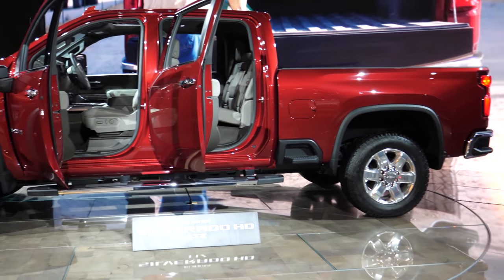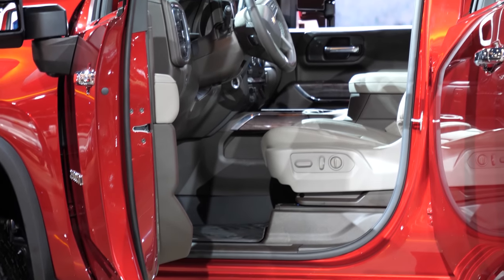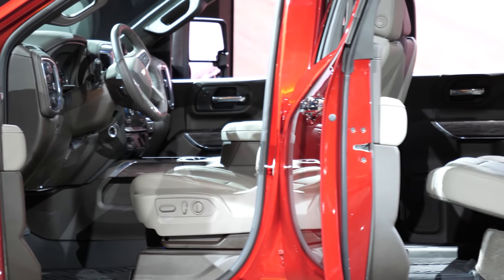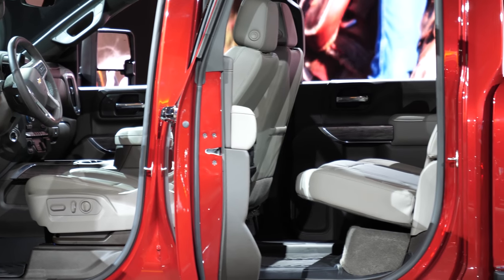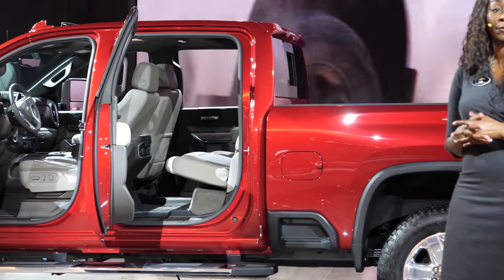Now, speaking of trim levels, the light duty comes with 8 new trim levels to suit every customer's lifestyle and your utility needs. So whether it's the basic functionality of your work truck, or the refined comfort of your High Country, or the aggressive capability of the Trail Boss, there is something for everyone.